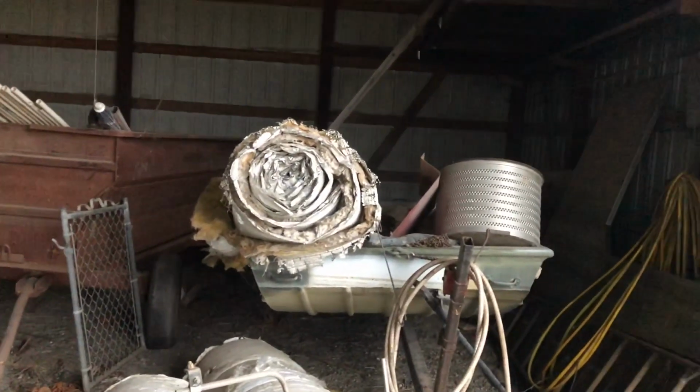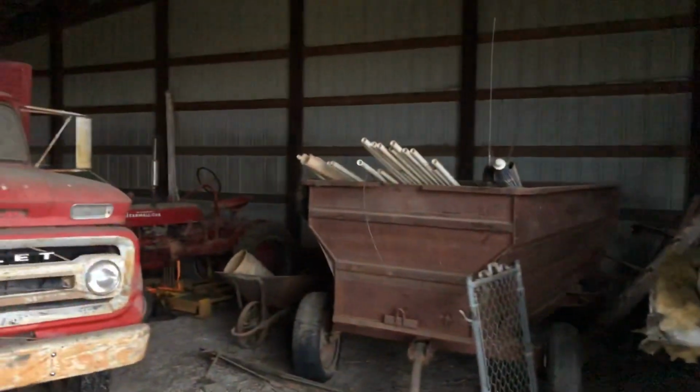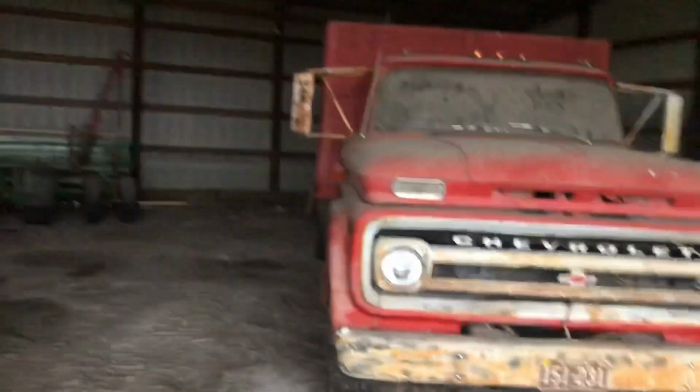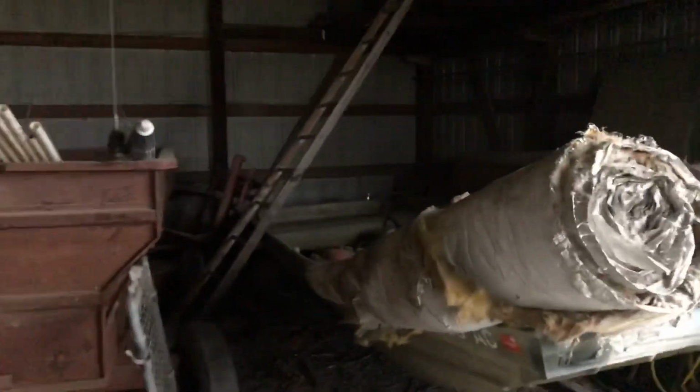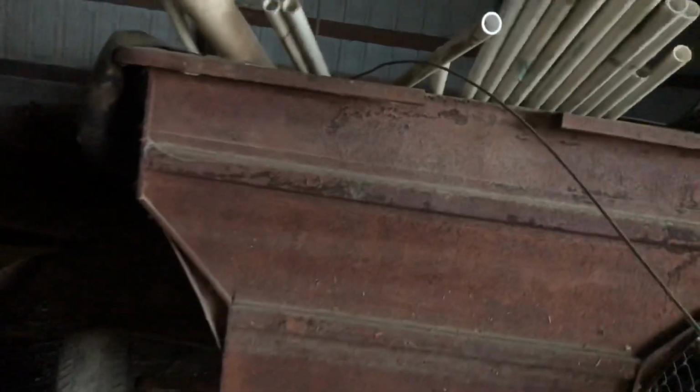I don't think anything's ever been completely out of here, but I want this 100% empty in here. And it might not look terrible, but you got this junk over here on this boat that hasn't moved since the 80s probably. This little grain wagon, we just fill it up with junk now. There's a rotary hoe back there I would like to save.